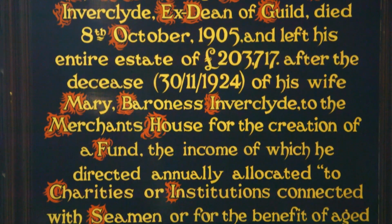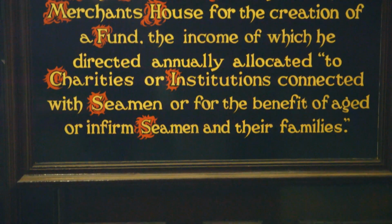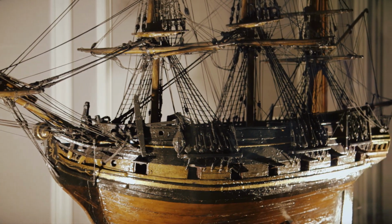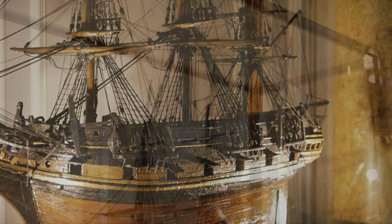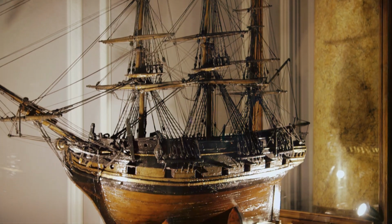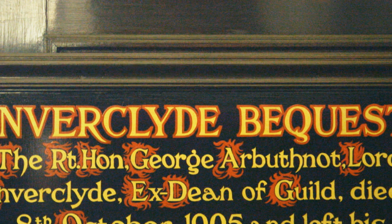This tells of money donated by the second Lord Inverclyde, chairman of the shipping company Cunard. The monies were used to support charities or institutions connected with seamen or for the benefit of aged or infirm seamen and their families. To this day, the Merchants House still distributes funds from the Inverclyde Bequest.